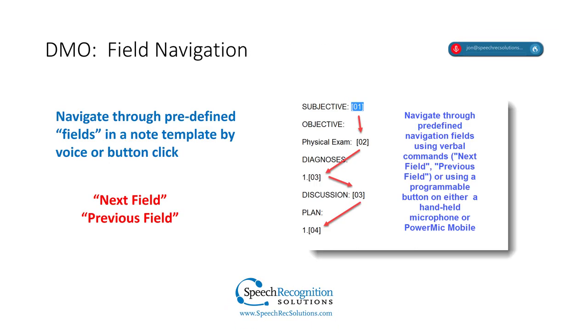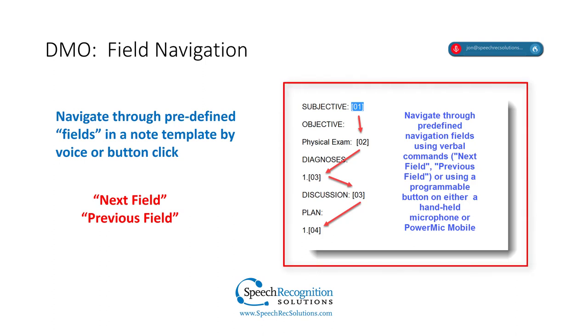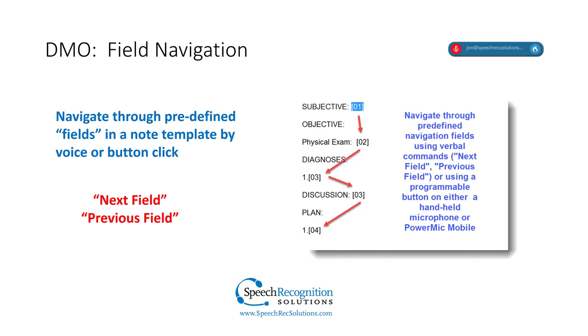Finally, there's one other way you can navigate through a document using pre-specified navigation fields, also called variable regions. If you create a template for your clinical note and populate it with navigation fields defined by a left and a right square bracket, and if you desire any text in between these brackets, DMO will recognize these bracket-enclosed areas as navigation fields, and it will allow you to move sequentially through these by saying next field or previous field, depending on which direction you want to go through the fields. Or you can also move through fields sequentially using a button on a handheld microphone programmed to emulate these commands.